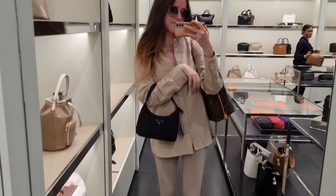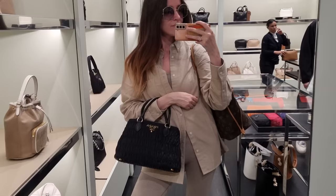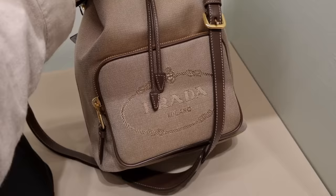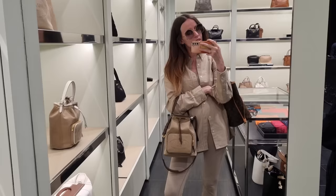Cute. Yeah, I like the Prada bags. This one is a little bit more feminine. Cute. $715, guys. So like I said, they're all around $700. Yeah, I don't know what it is. I think I like this style, the canvas with the brown leather.